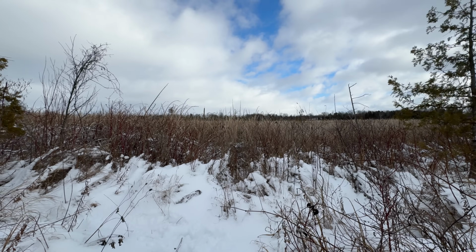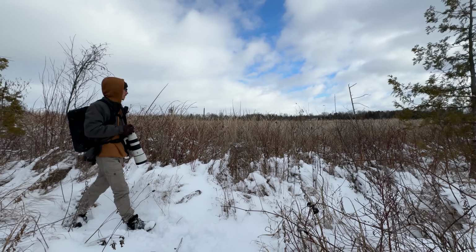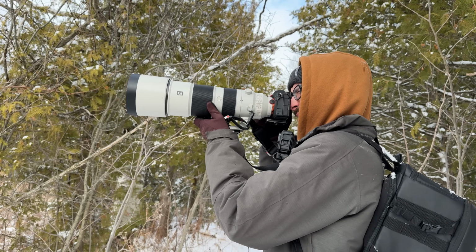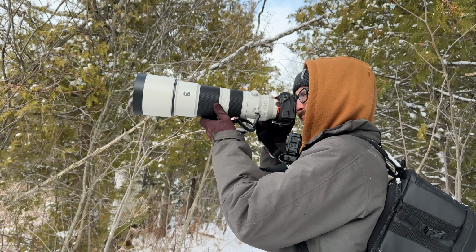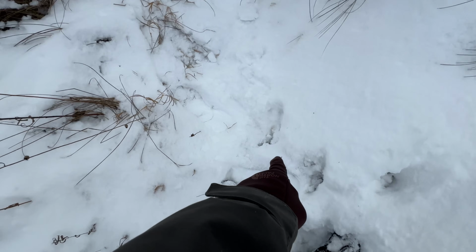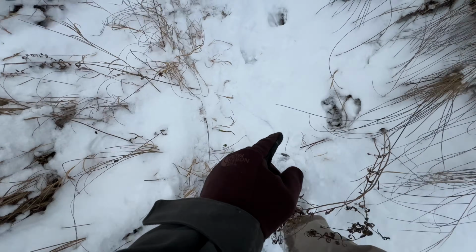All right, so the goal here is to quickly check out what's out in the fields, spend a few minutes scouting out there, and then I want to head back. All right, it's pretty windy out here, so I'm gonna get headed back into the woods. Check it out though, deer prints. I just stepped on some of them by accident.